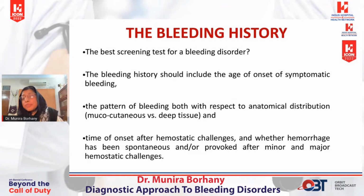Similarly, the pattern of bleeding: which type of bleeding does the patient have, whether it is a mucocutaneous type of bleeding or a deep tissue bleed. Similarly, the time of onset after hemostatic challenges is very important, whether the bleeding has occurred spontaneously or after minor or major hemostatic challenges.